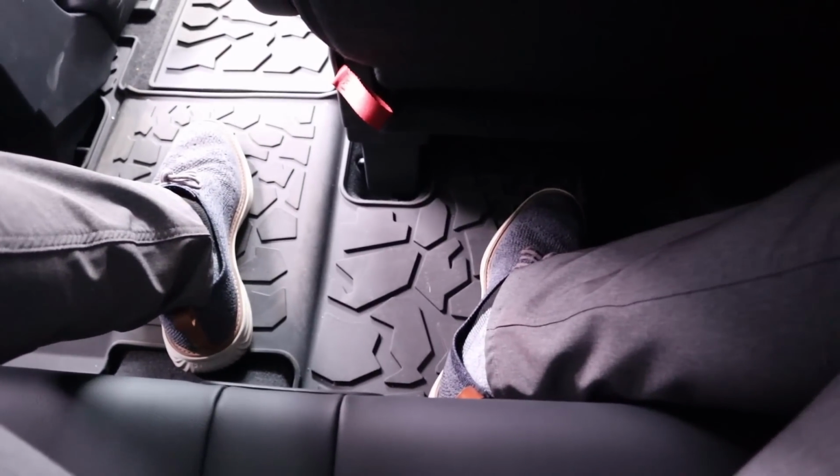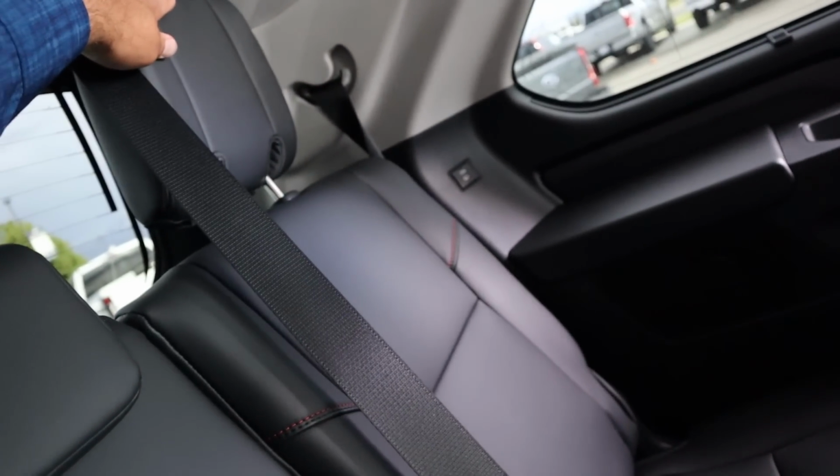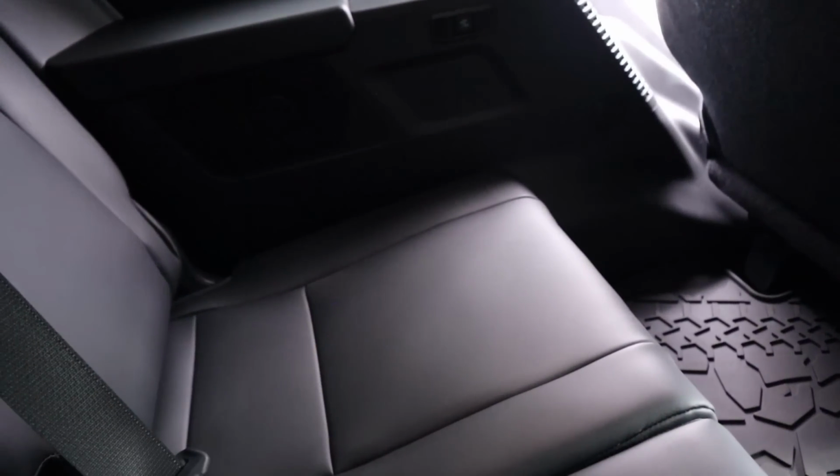Now the third row actually gets sunshades. Legroom, it's okay. Your legs are kind of raised up because the floor is higher here. Headroom also kind of cramped because of that. And then the seats back here have red stitching, but they're just not as cool looking.